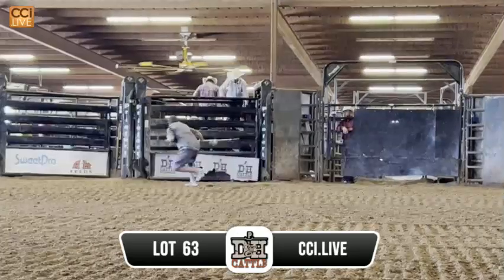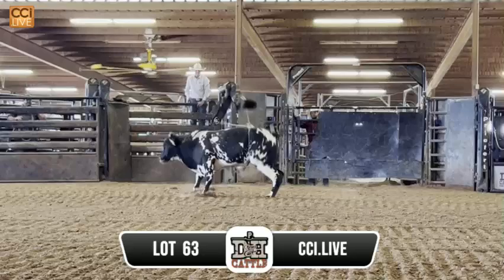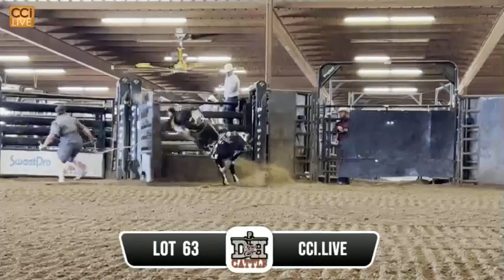And all he needs is some time and bucking. Just dry work him a little bit, slow him down just a little bit. The calf's going to make a really nice bull. You betcha. Here we go.